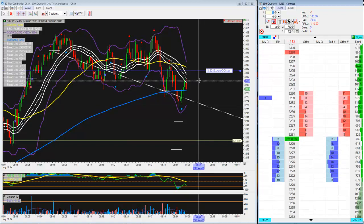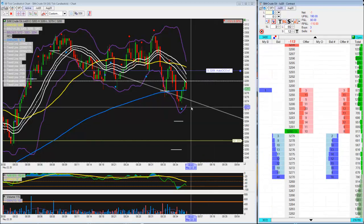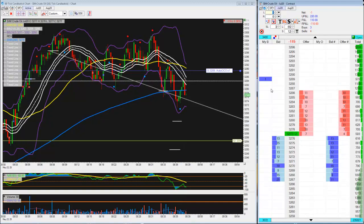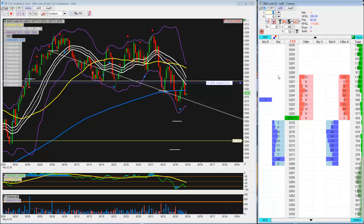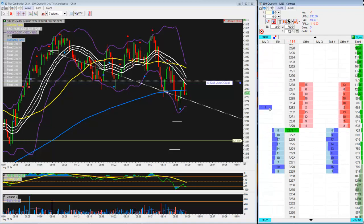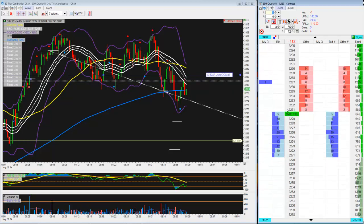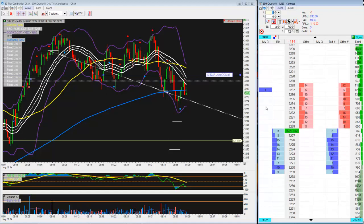Get down to here, we'll protect the break line. I'd like to see it get down to at least 64, go 1.5P. So, all right, let's make sure we get a positive day now. Protecting the, well, you know what? Yeah, one more time. We'll go three over. All right, I like that move right there.